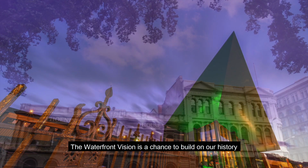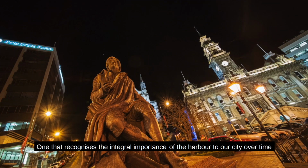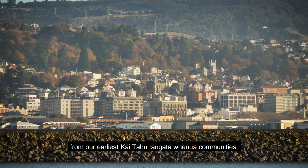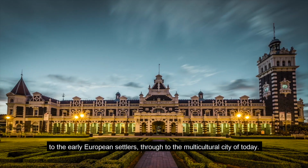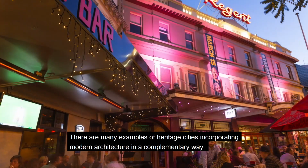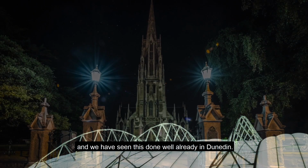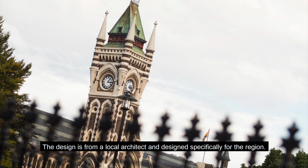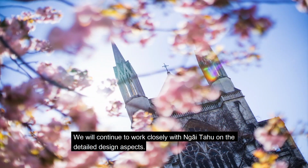The Waterfront Vision is a chance to build on our history and create heritage for the future, one that recognises the integral importance of our harbour to our city over time, from our earliest Kāi Tahu Tangata Whenua communities to the early European settlers through to the multicultural city of today. There are many examples of heritage cities incorporating modern architecture in a complementary way, and we have seen this done well already in Dunedin. The design is from a local architect and designed specifically for the region. We will continue to work closely with Ngāi Tahu on detailed design aspects.